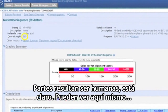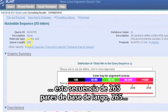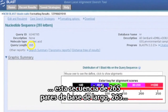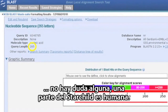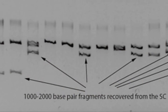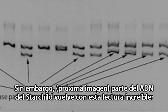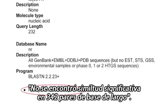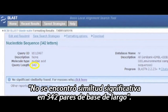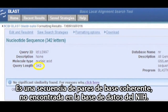Some of it comes out human, sure enough. You see right here, this sequence of 265 base pairs long, no question about it, part of the star child is human. Except, next slide, some of the star child's DNA comes back with this incredible reading: "No significant similarity found." 342 base pairs long. It's a coherent base pair sequence not found in the NIH database.